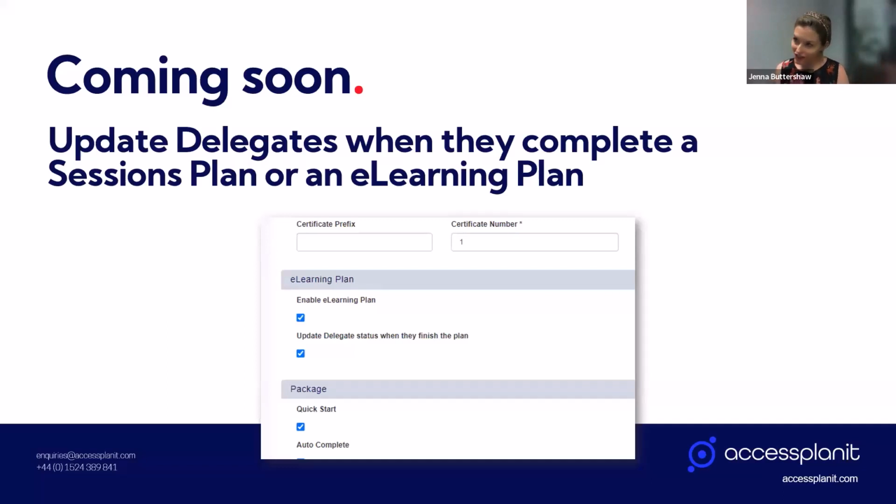So coming soon, both sessional courses and e-learning courses will have a new option that, when it's turned on, will automatically mark the parent delegate on the main course as completed when they complete all the parts to the plan. If it's a sessional course, it's quite straightforward. The delegate gets marked as completed on all of the sessions, whether that's the trainer or an admin doing it, and that will automatically mark them as completed on the parent. The same goes for failed as well. So if they fail everything, they'll be marked as failed on the parent course.